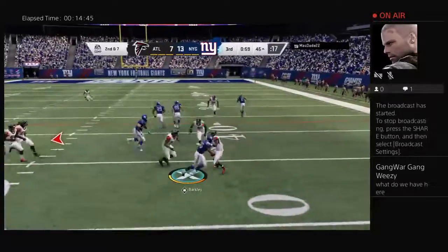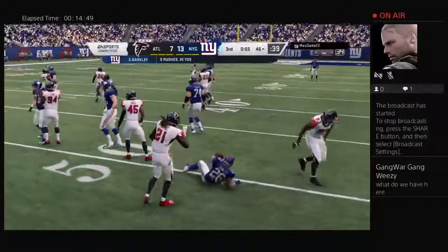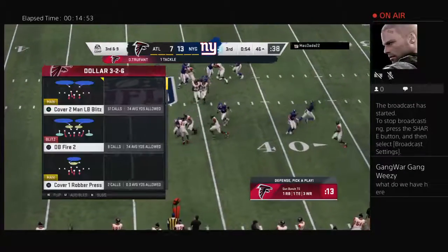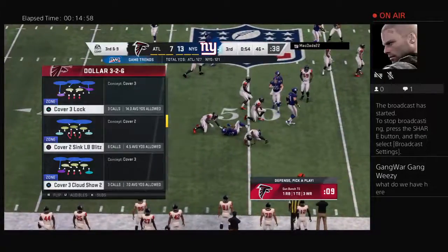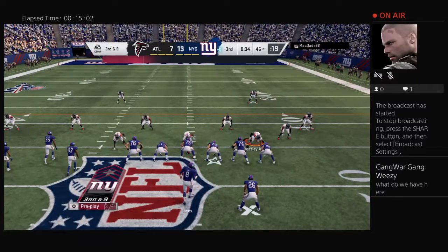Again, it's Barkley. And this one goes nowhere. Losing yardage on the play back at the 46. It'll go as a loss of a yard, and it'll set up 3rd down. It's now 3rd and 9. And the line to gain here is the 37 on 3rd down.